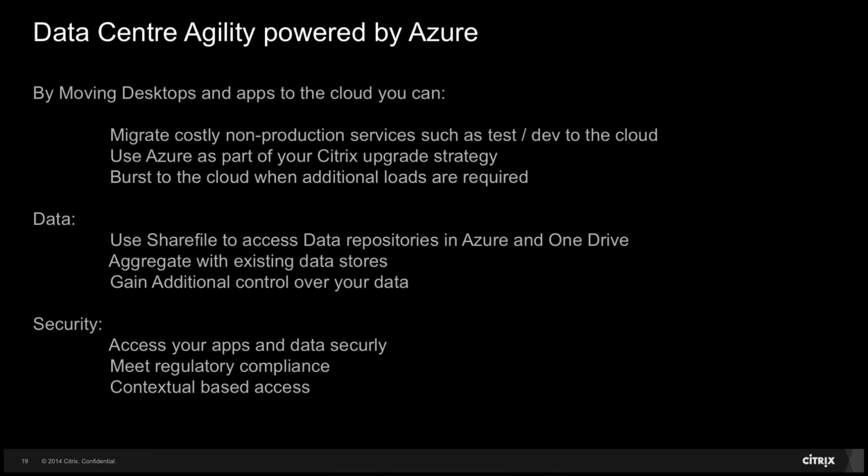the hybrid solution with the private and public cloud, and we know there's going to be data in both. We've got a great way of bringing those two data repositories together, and then adding in things like OneDrive as well as Azure and on-premise using something called ShareFile. We can start to aggregate all those data stores and give you great control, but also security over your data, even when it's on a non-managed personal consumer device that we're seeing more and more of, and I'm sure you are, within all your businesses.